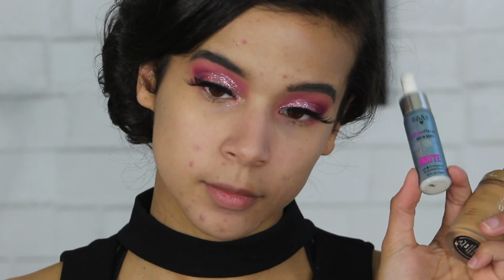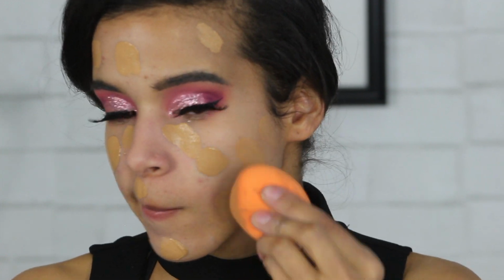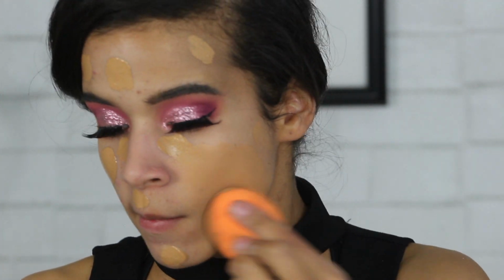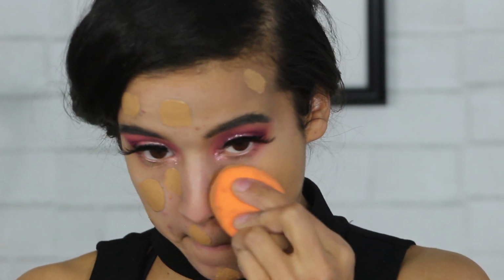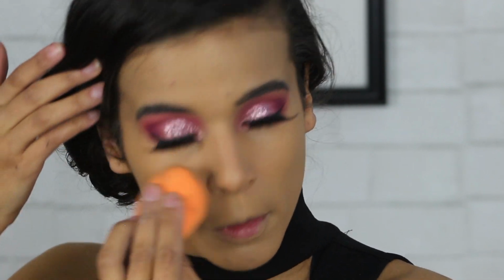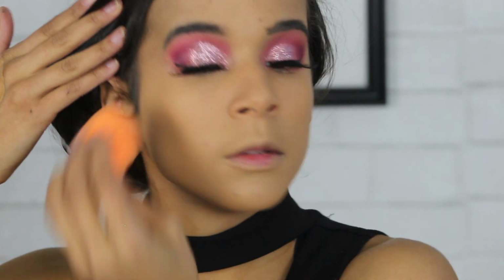I'm going to go ahead and mix my Born This Way foundation with some matte drops just to make the foundation matte. I don't like the foundation on its own with its demi matte finish or glow. I like my foundations to be matte, but since I ran out of everything else, I'm just going to be using these matte drops for my foundation. I actually like how it turned out on camera and how it looked in person.